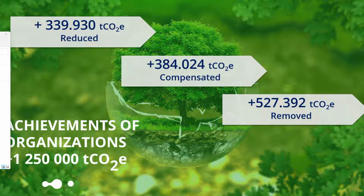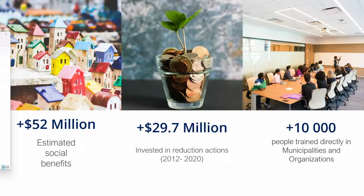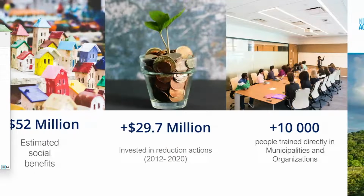And right now with the program, we achieved to reduce, compensate, and remove around 1,250,000 tons of equivalent CO2 with the actions that they do in the program. Around 52 million of estimated social benefits of the emissions that we reduce or remove or compensate, and $30 million invested in reduction actions in the program, and more than 10,000 people trained directly with this initiative.